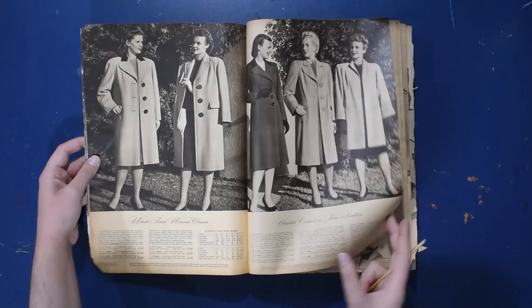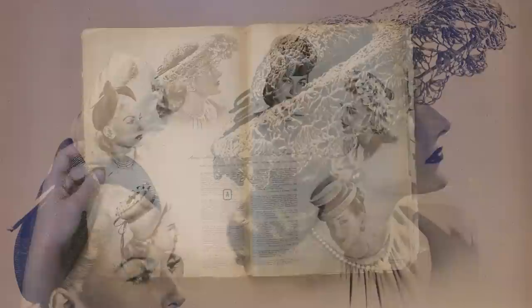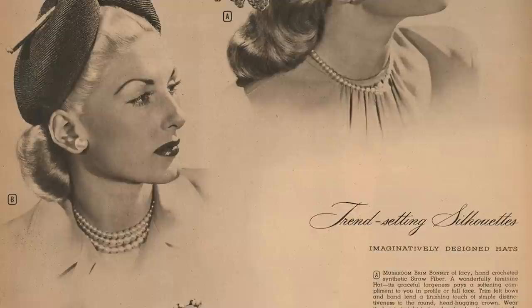until we get to hats. We have this sort of lacy, almost looks like a crocheted straw kind of number here. This twist straw with a feather is very elegant, and I quite like that one. This one's a little bit silly. It looks almost like some sort of fruit bowl turned upside down with the chenille netting.